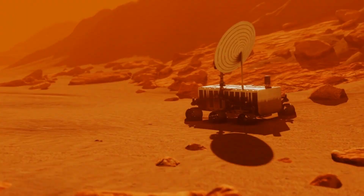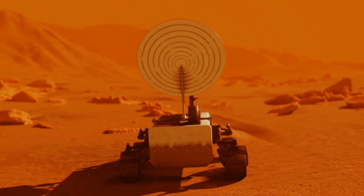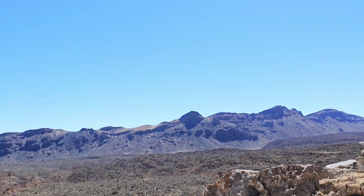This resembles Mars. NASA actually brought their Mars rover over here to undergo its training before they send it up to Mars. It really does feel like we're on another planet.